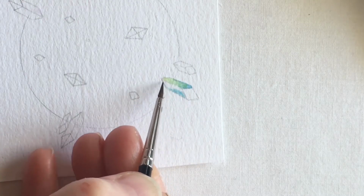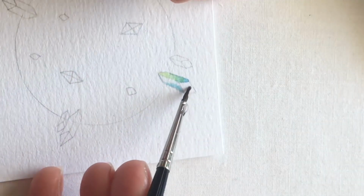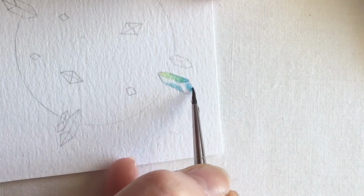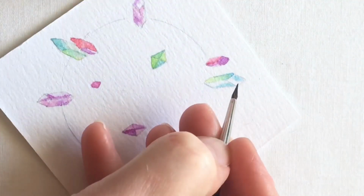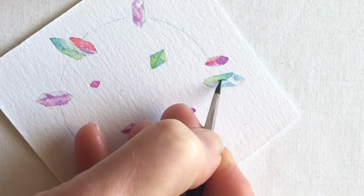Bringing in a bit more paint, but making sure that I stay away from the other side of the crystal where it's still wet so that they don't blend into each other. Okay, I'm going to continue painting, doing some red and pink crystals as well, and show you what it looks like at the end.